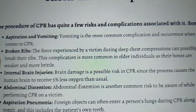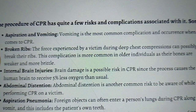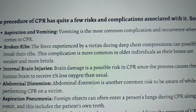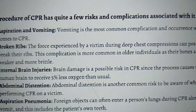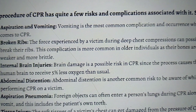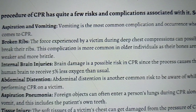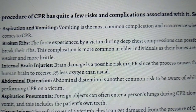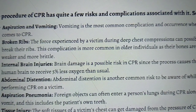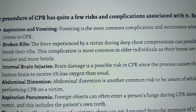Then the next complication is internal brain damage or internal brain injuries. As we all know, during CPR the human brain receives 5% less oxygen than the usual. In spite of giving high quality CPR, the human brain still receives 5% less oxygen than when the heart itself is doing it. And we all know very well how sensitive our brain is to the supply of oxygen and glucose.